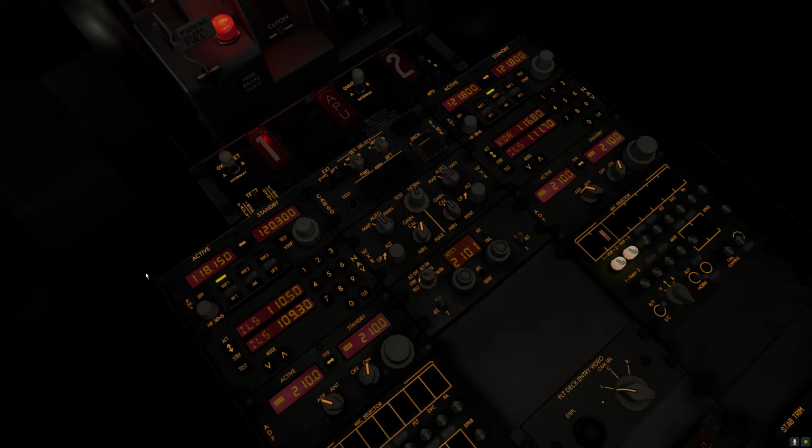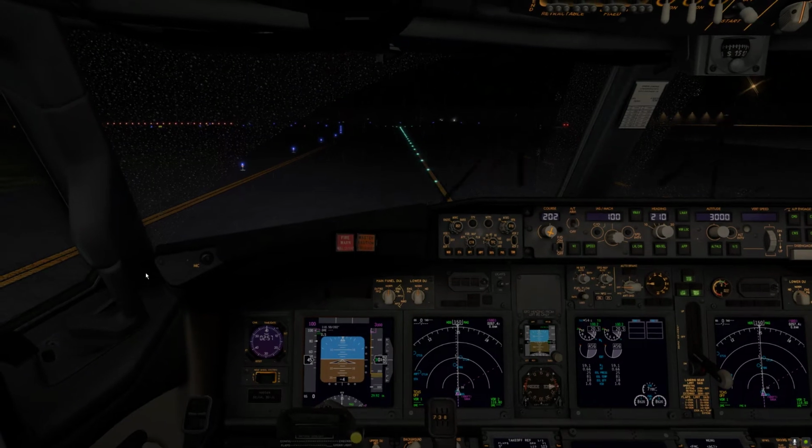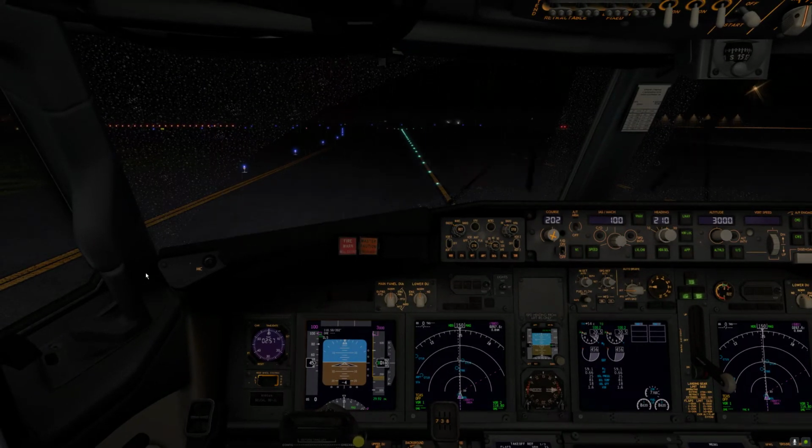Bradley International Information India, 2000 Zulu weather. Wind calm, visibility 1, rain. Sky conditions 100 overcast, temperature 29, dew point 28. Altimeter 29.75. Arriving runways 06 and 33, departing runways 06 and 33. Advise on initial contact you have India.